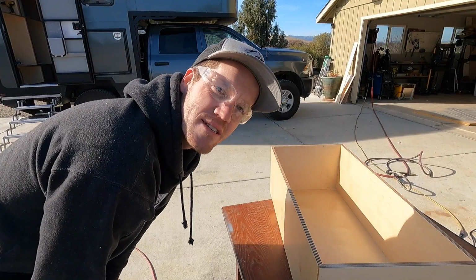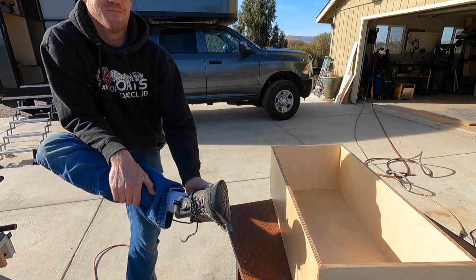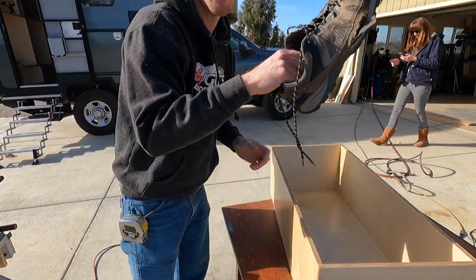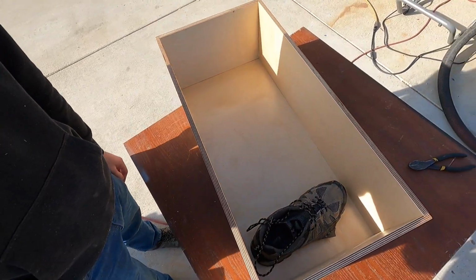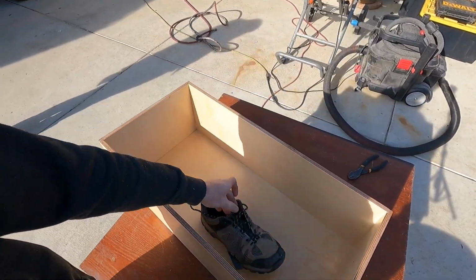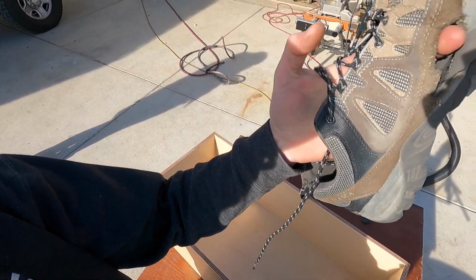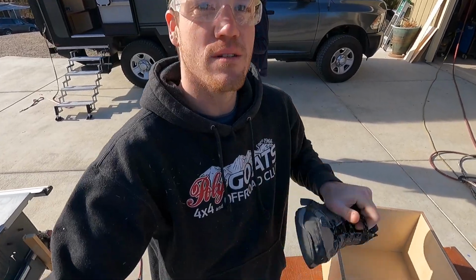So I just learned that this is supposed to be a shoe drawer. So, do my shoes fit? Like a glove. Also, if any of you know where I can get better shoes, I got another hole in my shoes, so. That's two pairs of shoes down on this build.